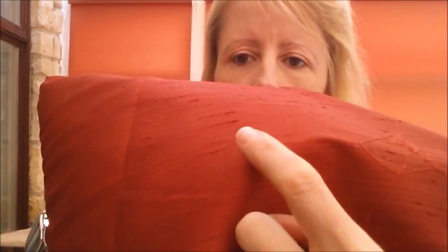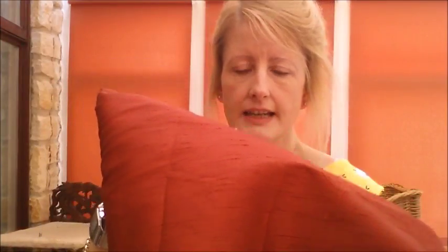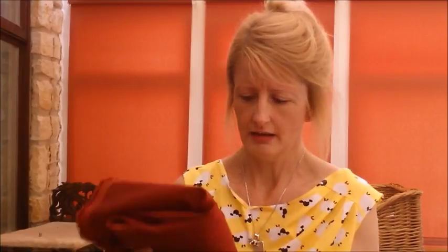I thrifted this about coming up to a year ago. I'm not entirely sure what you call this fabric, but it's got those little raised bits in there. And I've got an idea for, you know, Audrey Hepburn, was it the cigarette pants? I just like that style, so I'm going to make a pair out of this fabric.